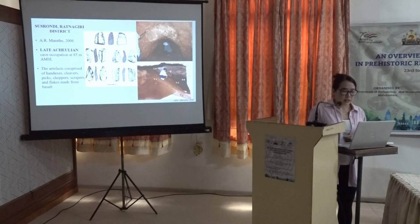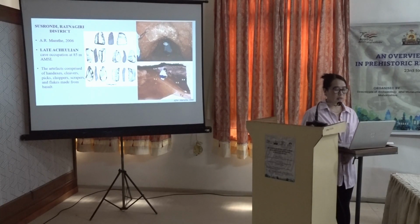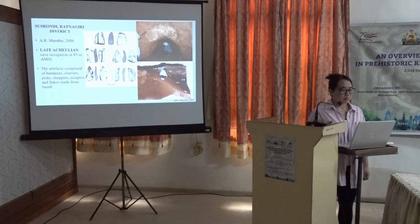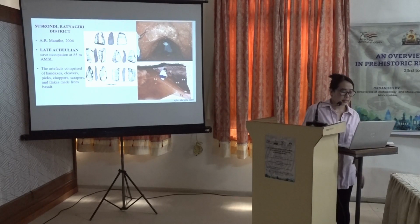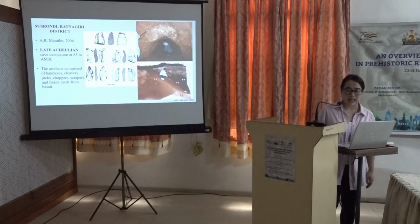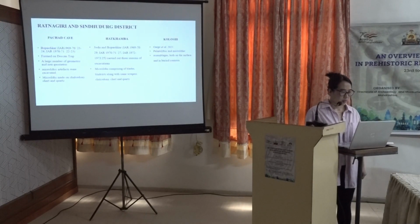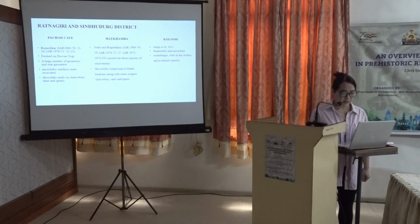Another key site which I want to mention is the site of Susrondi in Ratnagiri district. It was explored and excavated by A.R. Marathe, and he collected artifacts comprising hand axes, cleavers, picks, choppers, scrapers, and flakes made from basalt. On the basis of geomorphological analysis, he concluded that the cave had been occupied by late Acheulean hominins. So these are some of the key sites which were explored and excavated.